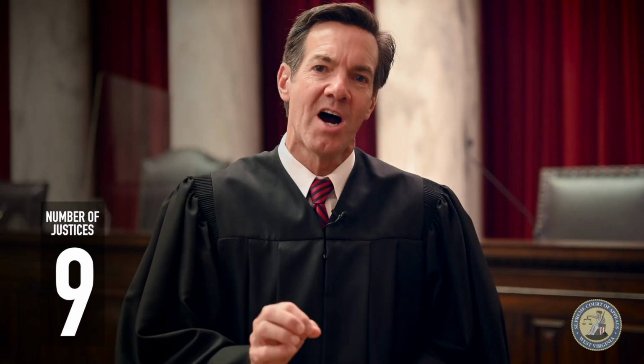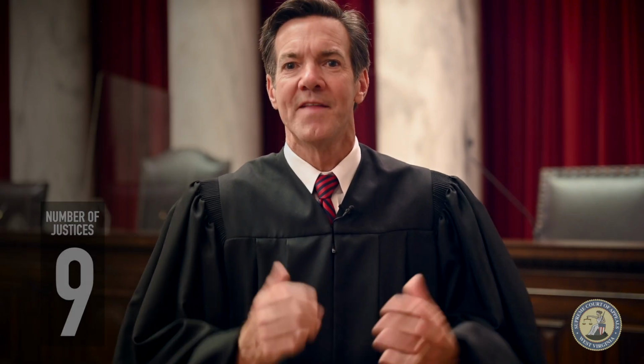So, it's Congress, not the Supreme Court, that gets to set the number of justices. The number of justices in the first 100 years of the United States Supreme Court changed 7 times, from a low of 5 justices to a high of 10. But for the last 150 years, since 1869, the number of justices on our country's highest court, the U.S. Supreme Court, has remained unchanged at 9.